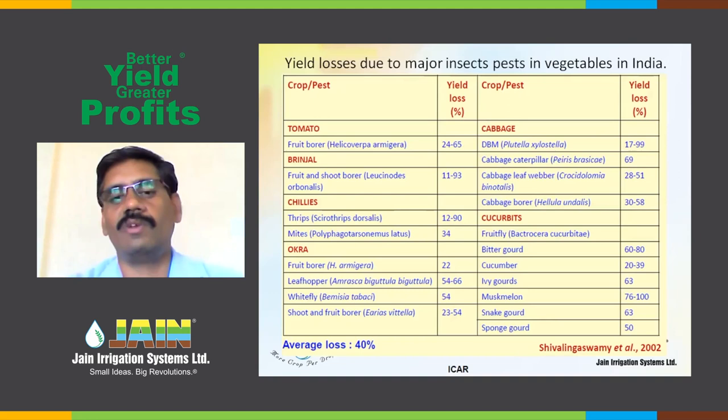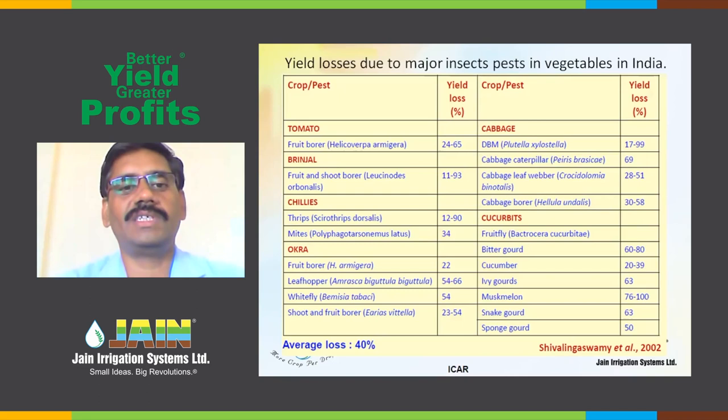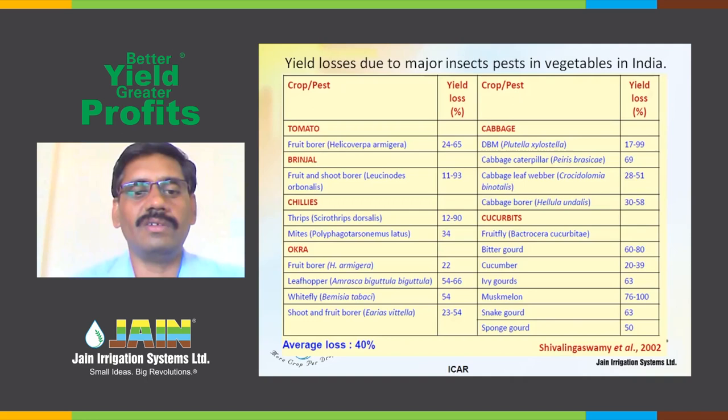So what crop we are growing, what is the potential pest of our crop, to what extent it can cause damage, at which vulnerable stages, and when to apply IPM, all this information is very important if you see this table, to avoid so much loss to our crop and our revenue.